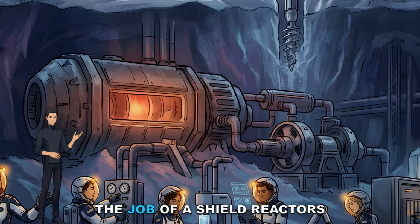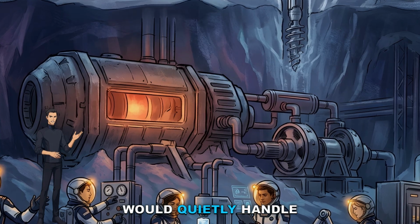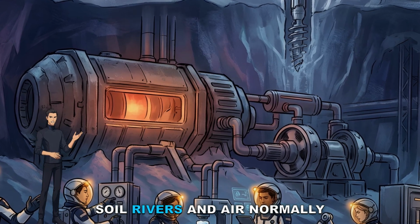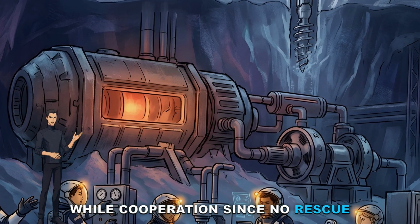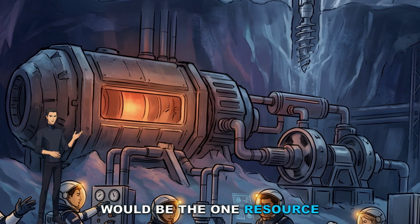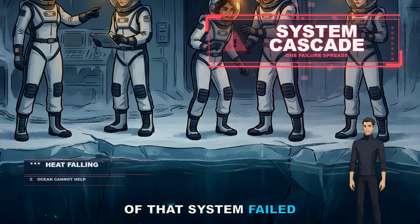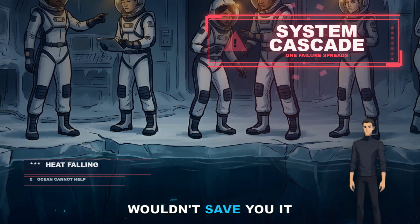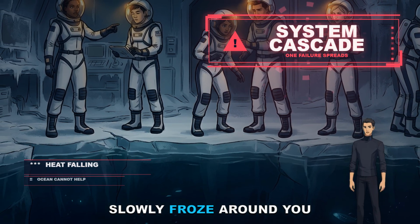Ice would end up doing the job of a shield. Reactors would substitute for sunlight, and machines would quietly handle everything that weather, soil, rivers, and air normally do for free back home. While cooperation, since no rescue ship exists out here, would be the one resource nobody could ever resupply. If even a single layer of that system failed, the ocean beneath your feet wouldn't save you. It would simply stay there in the dark while the last warm chamber slowly froze around you.